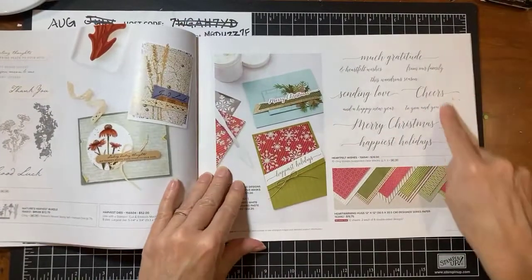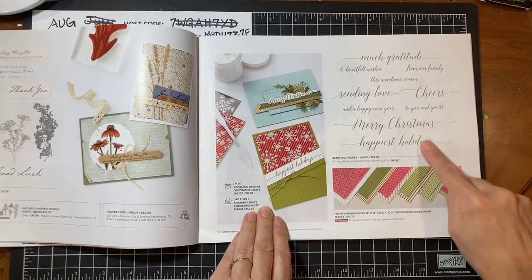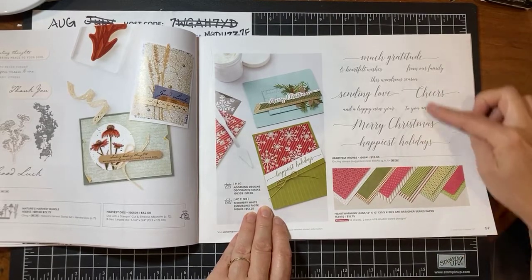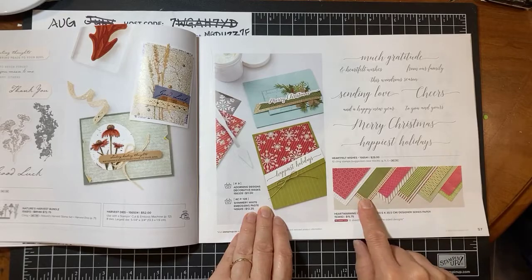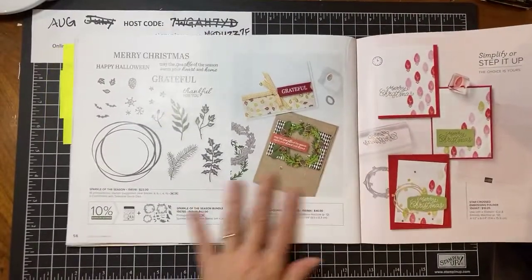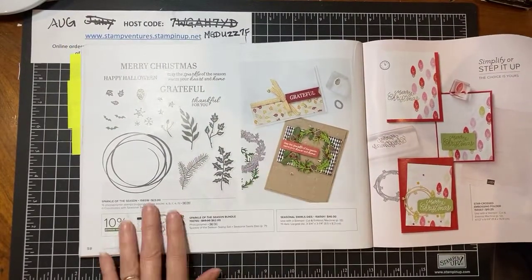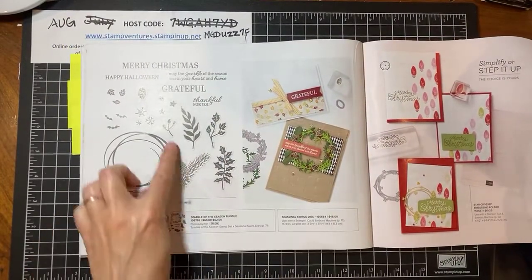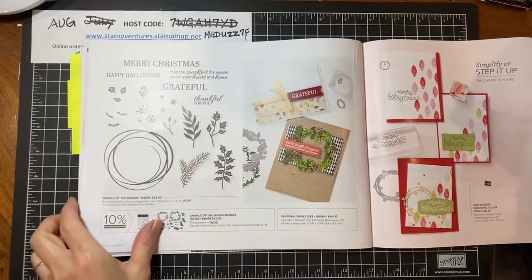Here's a nice set of Christmas words, heartfelt wishes. They could be used in a lot of different Christmas cards, both inside and outside. And some returning favorite paper, the heartwarming hugs. Here's a multi-seasonal stamp set, Sparkle of the Season. So you can make wreaths and yeah, a few different occasions going on there.